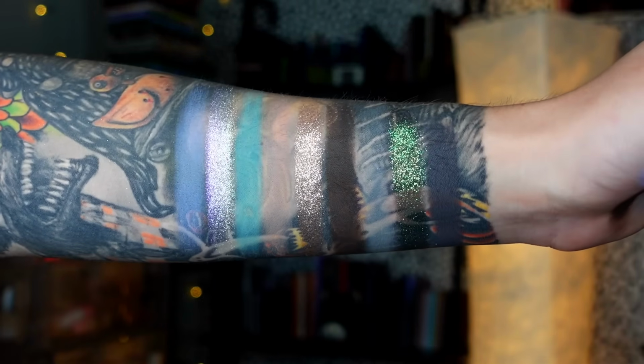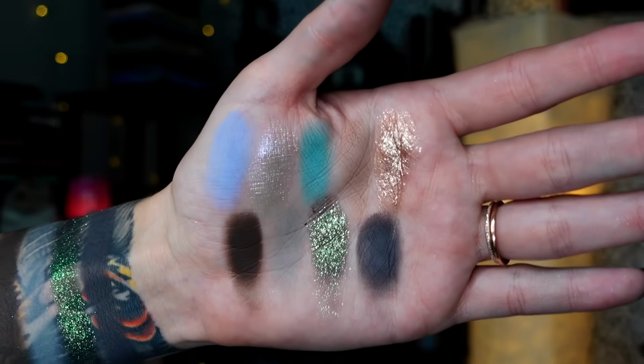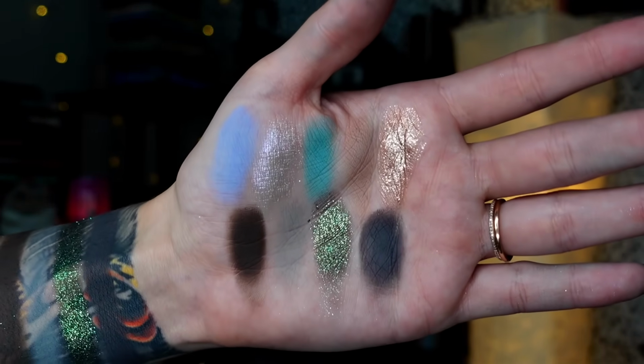I really like this one. As someone who doesn't reach for neutrals very often, this is a neutrals with a twist palette that I can really get behind. I just really appreciate the way these tones play together.